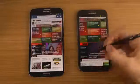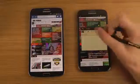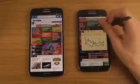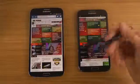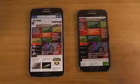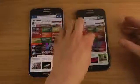Let's see here also if we can add a note even when we are inside of the browser. There we go. So you can just quickly add a little note. You can scribble something down even when we are inside of the browser. I just think that's an extremely cool thing, and also that the S Pen has been updated so much. It really is interesting here. It really is a hard choice here.